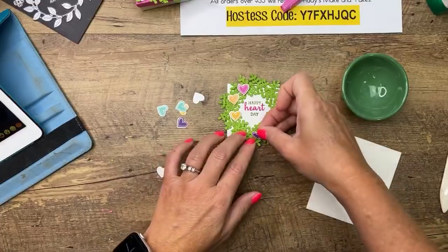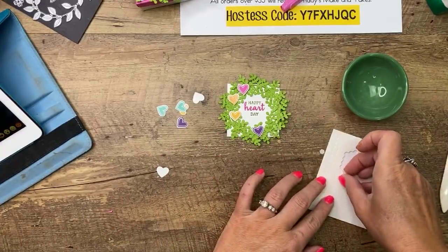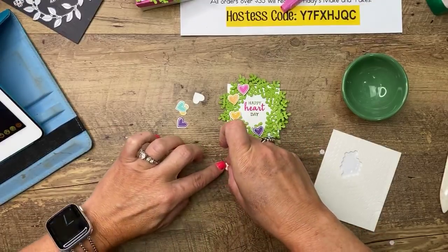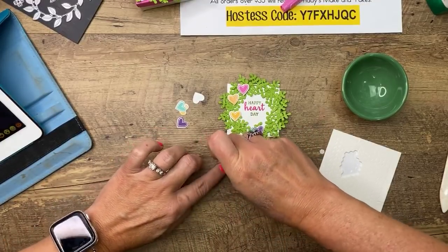Let's see here, this purple. I'm trying to go in color order. That mango looks awfully close to that yellow. I hope I used the right ink refill.